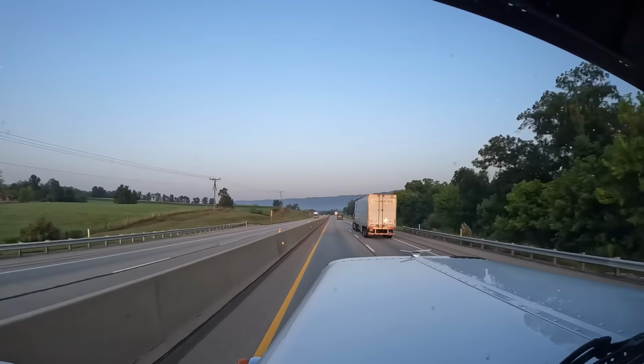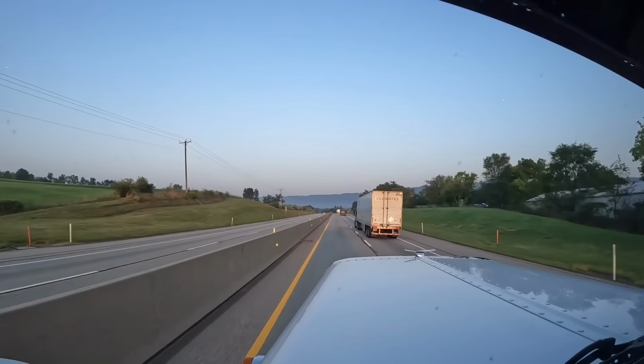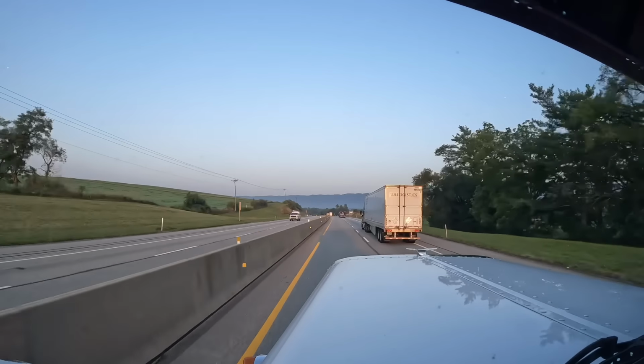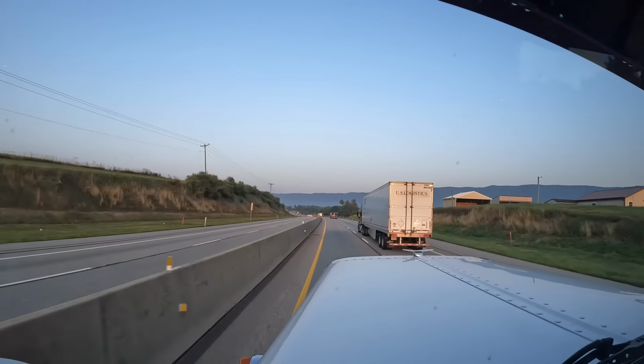Another video here. We're heading out the turnpike again, heading out near Breezewood this time with a load of cattle slats. Unloading time is 8:15 a.m.